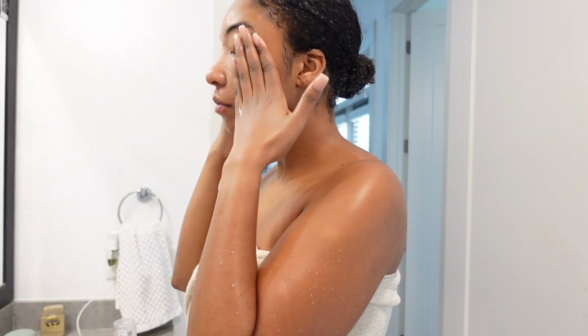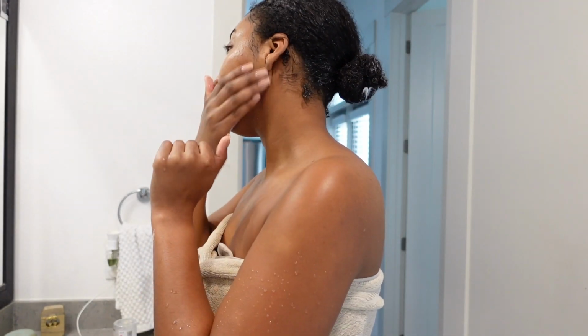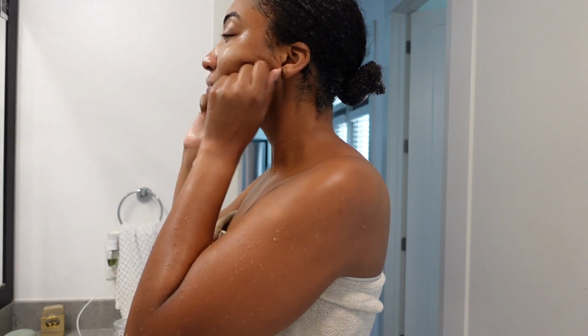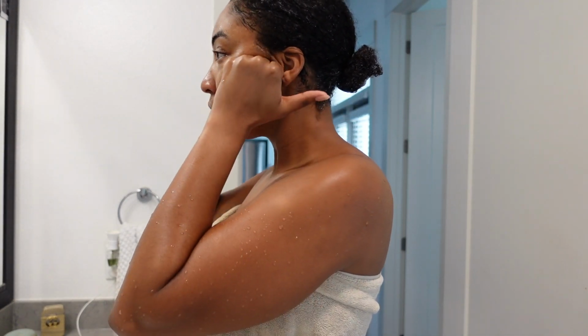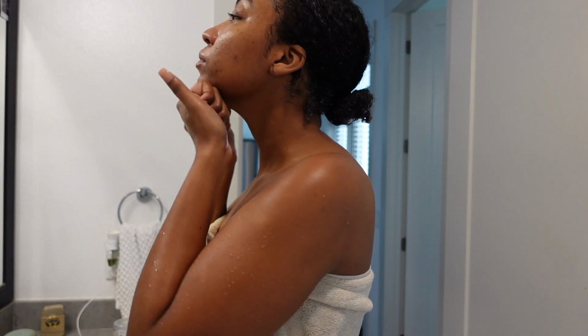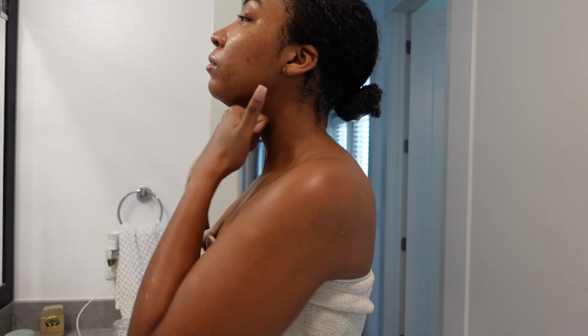So try that out. I am following up with this Rose Hydrating Toner. This is, in my opinion, the best inexpensive toner that you can get. I have to search it on my Target app to find which locations have it because it can be kind of hard to find, but my skin is not the same without this.